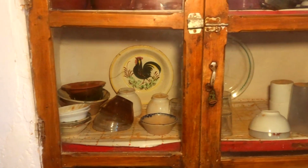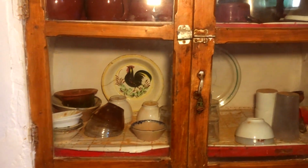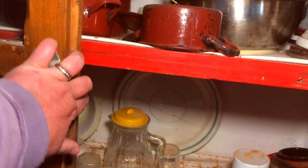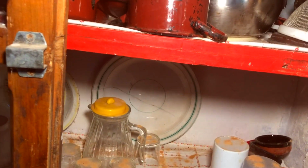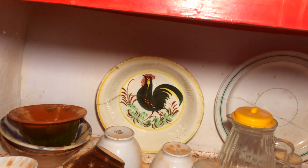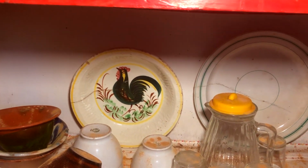Okay, so that is the main part of the building. Oh, not quite all. Look at this. Another cupboard full of goodies. If you can call them goodies. The traditional pans. Can I open that side? Did I risk opening that side? Yeah, there we go. Quite like the cockerel plate. He's got it cracked, but he's still quite cute.